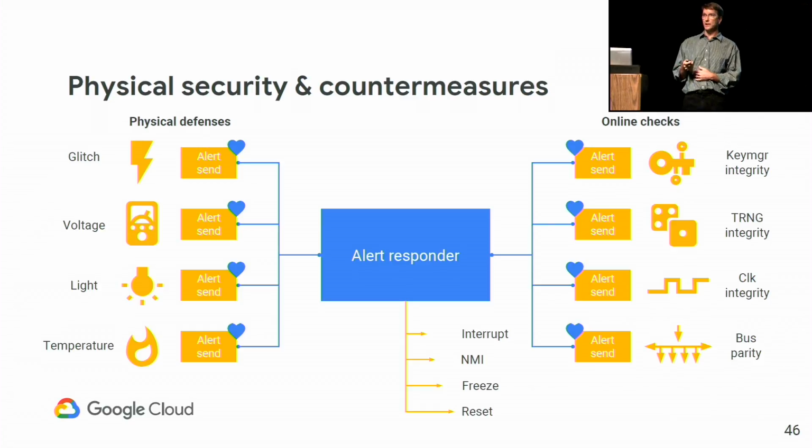We have bus parity checks and bus obfuscation and things like that. So each of these could potentially indicate some sort of threat, what we call an alert. These alerts are basically interrupts that have a special security designation. And so they all go to this alert responder hardware, which is effectively an always-on piece of RTL that is controlling how we respond to these alerts.